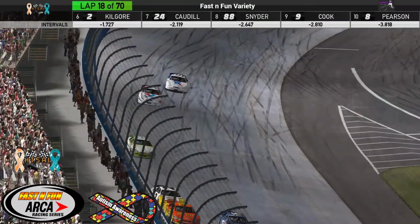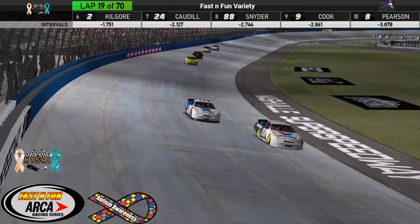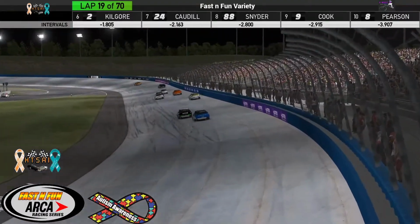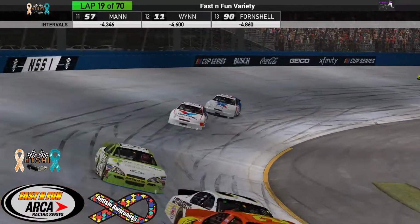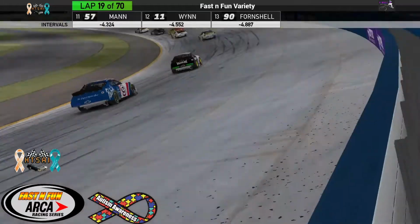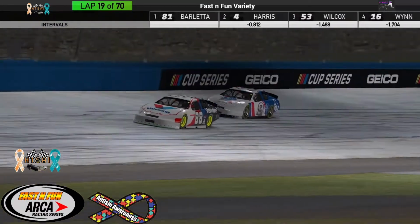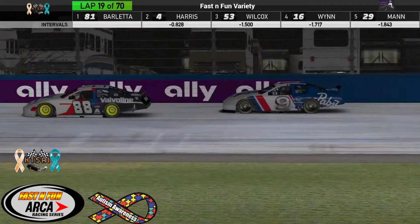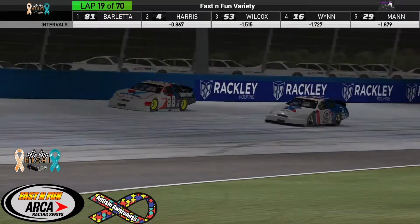And it looks like Jim might have already had a little contact on the left side of that car as well. His front bumper is still a little wonky, and yeah, he has had left side contact at some point. As he comes up, he is going to look for the move on Garth Snyder.